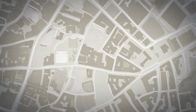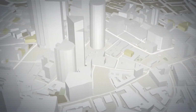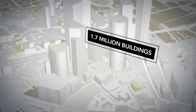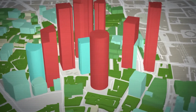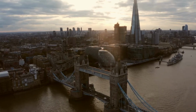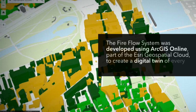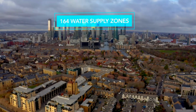What we've done is built a digital city, effectively, in 3D. So we have all of those three attributes, models for every building in London, 1.7 million buildings. We layer that together with the computer models that we've built to simulate how the water supply system works. One of the challenges was that, because London is spread across a large area, it has almost 164 water supply zones to deal with.